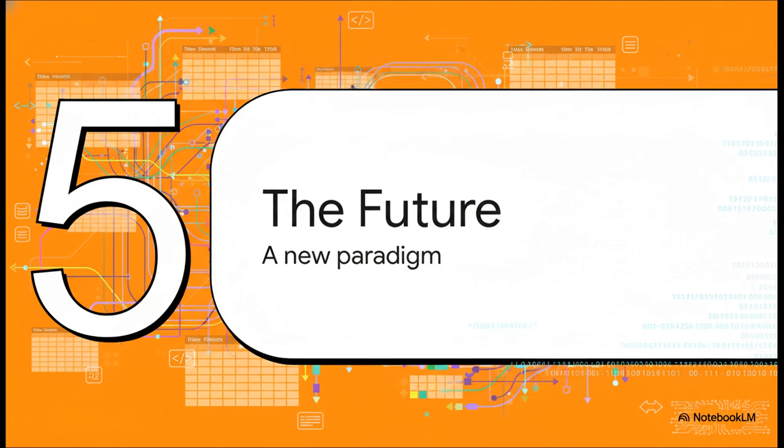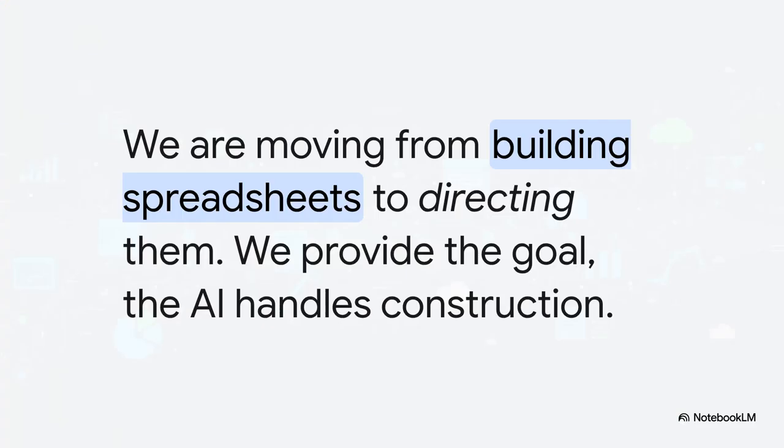All right, so with all those important caveats out of the way, let's zoom back out and look at the big picture. Because what we are truly looking at here is more than just a slick new tool. It's a whole new paradigm for working with data. You see, the whole paradigm is shifting under our feet.